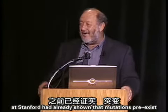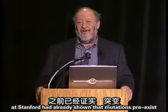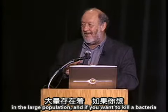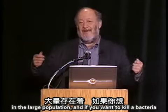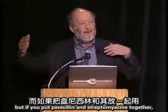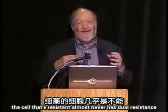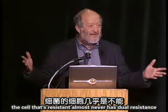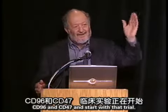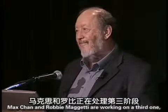Joshua and Esther Lederberg, before they got here at Stanford, had already shown that mutations pre-exist in a large population. And if you want to kill a bacteria with penicillin alone, it's almost impossible, but if you put penicillin and streptomycin together, the cell that's resistant almost never has dual resistance to both. So we're going to try to make antibodies against CD96 and CD47 and start with that trial.